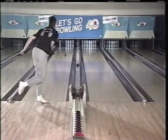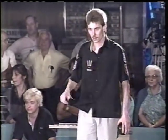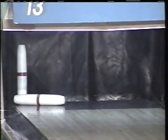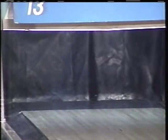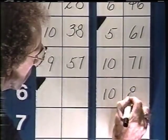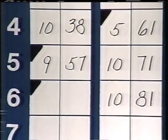And once again, he's going to lose a few unless he can get out of this one. Oh, a little short, little short. That was close. He's got his 10 box. Pair of 10s now. Nothing worse than a 10 up there on Steve's side.